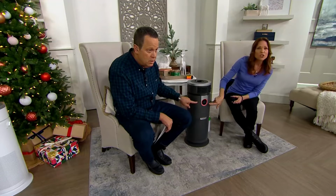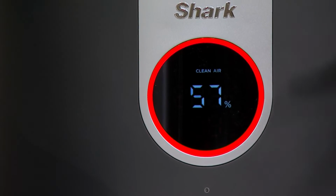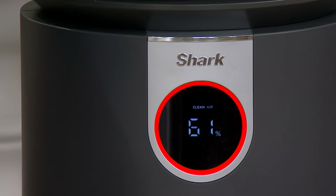I notice all that stuff going up into the air. Look at that, two little sprays of that aerosol hairspray took it all the way down. Whoa, is it still going? Okay, all right. Now it's coming back up. It's coming back up because you know what? The Shark is doing its job.